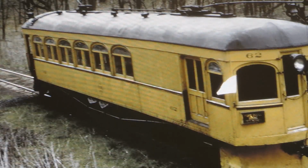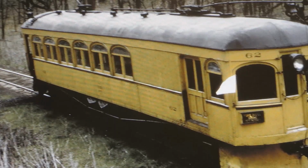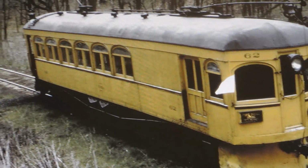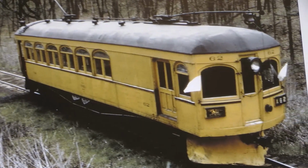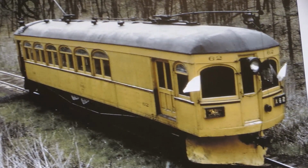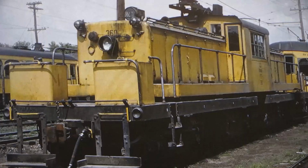And this is also Fort Dodge, Des Moines, and Southern. You can notice by the white flag, it's a special, and that it also would carry baggage, which was not uncommon at the time. Some even carried mail, depending upon their route. So this one had space for passengers and for baggage.